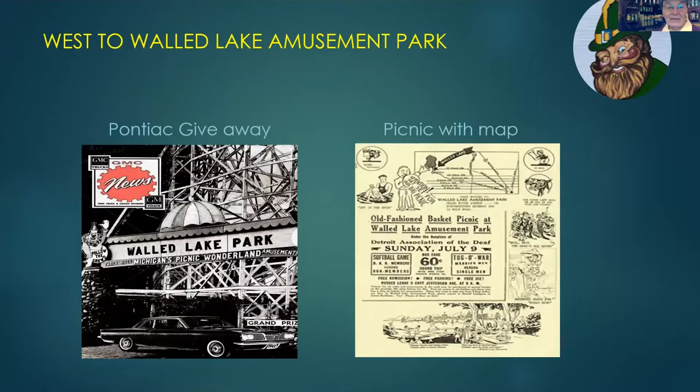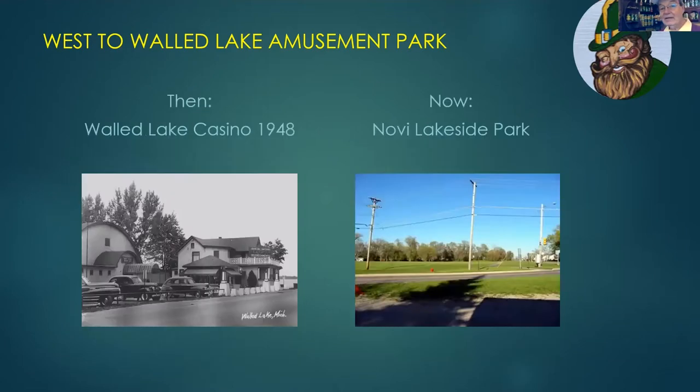Heading west then to Walled Lake, that's the Walled Lake Park there. You'll see a similar map to what we have, and that's how people would be directed out to Walled Lake. This is actually a Pontiac advertisement for Walled Lake Park, Michigan's Picnic Wonderland, that you'd head out to. And of course the Walled Lake Casino was there, and this is what it looks like today. It's just a park grounds in front of where the Walled Lake Casino was.